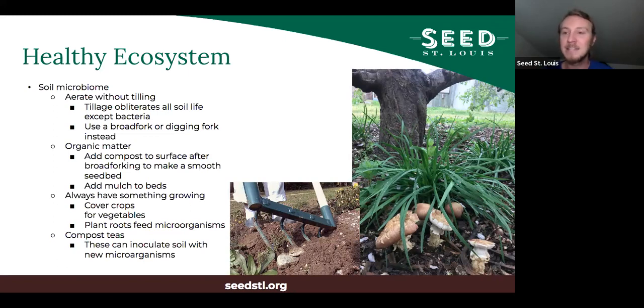You're literally slicing up all of the worms, all of the fungi in the soil. It really obliterates all soil life except bacteria. And bacteria is what weeds really, really like. And so in terms of aerating your soil, which can still be important, the best way to do that without destroying the beneficial life in your soil is to use a broad fork, which is what this tool is here, or a digging fork, or even just a shovel, and just sticking them in the ground and kind of leaning back and doing that where it kind of lifts and cracks the soil, but you're not pulverizing and mixing the soil. You don't want to pulverize and mix the soil. You just want to kind of lift and crack the soil.